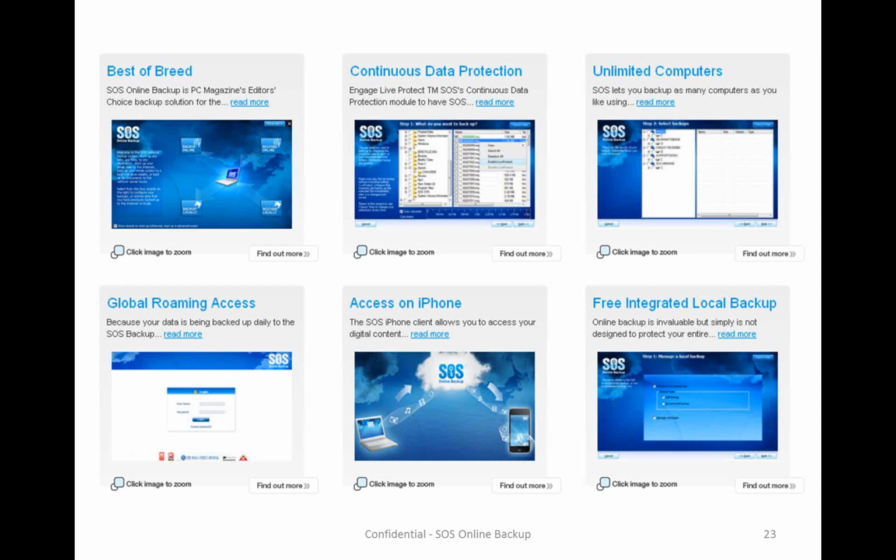And again, being a backup company, we believe in having a backup to your backup. So we're not insisting that you adopt online backup and stop doing on-site backups. In fact, the very opposite. What we recommend is that you do off-site backups and continue to do on-site local backups. And we've built in a full local backup application into the product that allows you to back up to servers, back up to NAS, back up to disk devices, all on site, so that you have an on-site copy for fast recoveries, and then your most sensitive data gets backed up to the cloud.